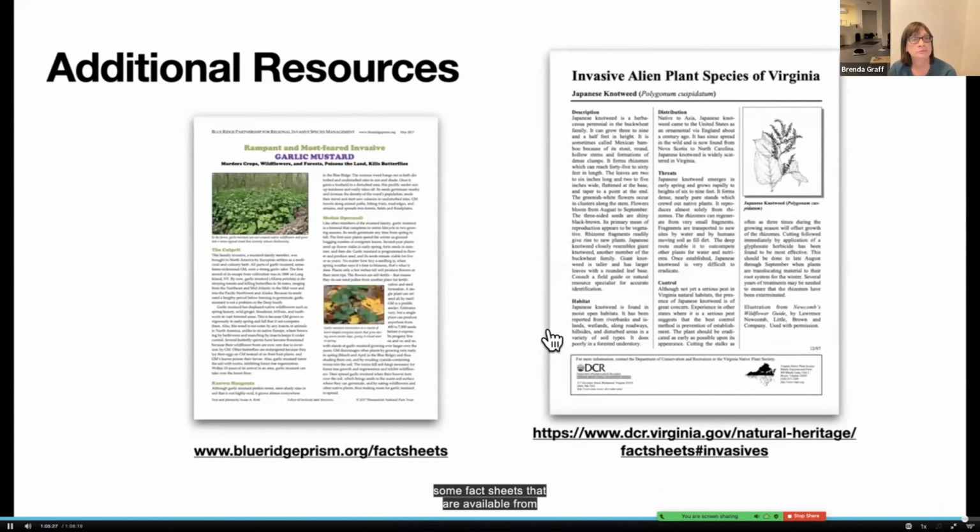In here, I just wanted to highlight some fact sheets that are available from Blue Ridge PRISM and the Department of Conservation and Recreation. With that, we want to close our presentations today and say thank you so much for your time and interest in this important Virginia Master Naturalist project. So now, download the app, take a walk, and map a few invasive plants in your community. We look forward to your questions during the Q&A session on October 2nd. I also want to say thank you again to Kevin and Susan for joining me today to make this video for you all. Reach out to us if you have any questions, and we will see you on October 2nd. Thank you, and signing off.